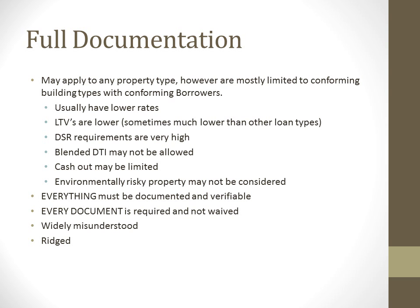Full documentation loans are what you might think of coming from a bank, and banks will generally only lend on conforming building types with conforming borrowers. What that means, translated, is they want nice buildings with good borrowers, with good credit, with good experience, with good cash reserves. Like they used to say in the old days, if you don't need the money, we'll lend it to you.